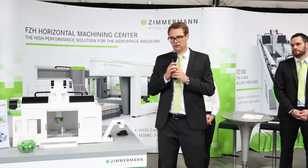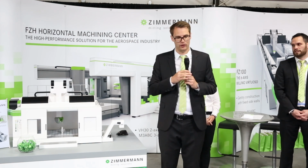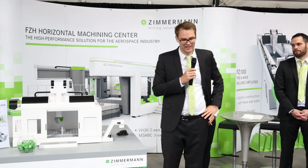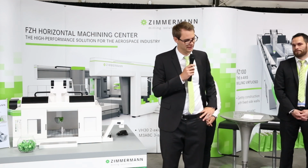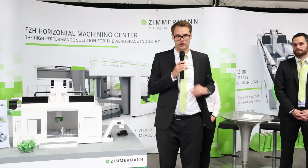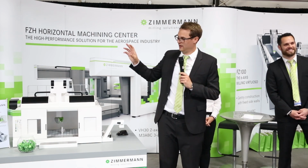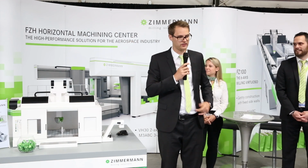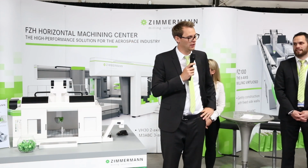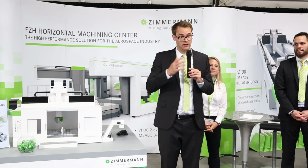So besides the horizontal machine center, we're in a further step of development, so we're close to finishing it. We started already a new project, and the only thing I can tell you today, because I want to keep something for the next press conference, is there is something coming up new for the lighter material and also a compact cell.